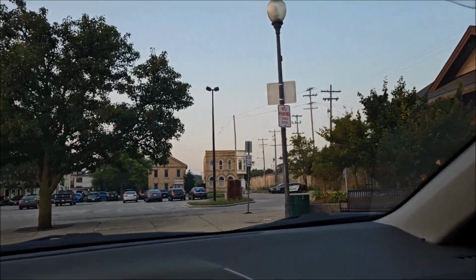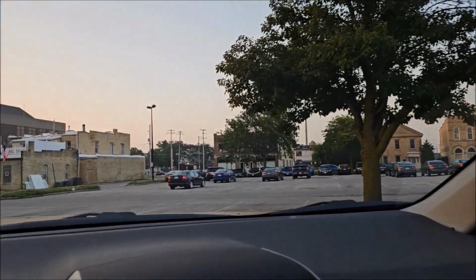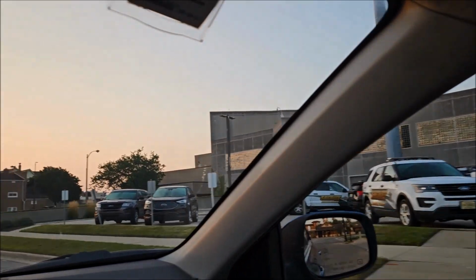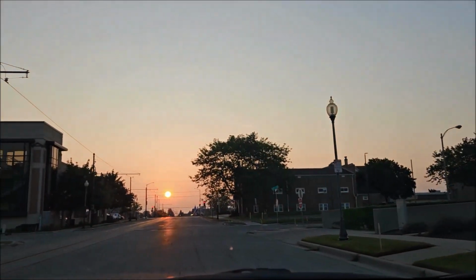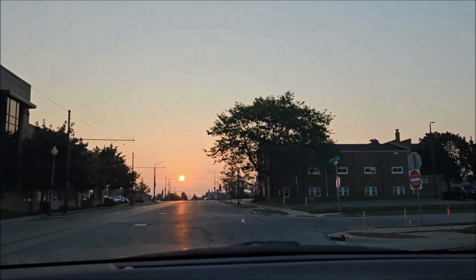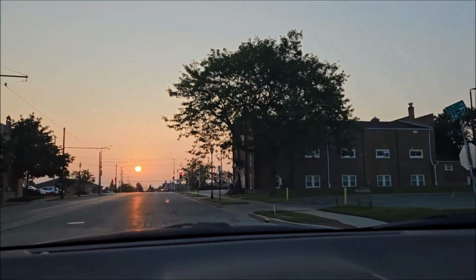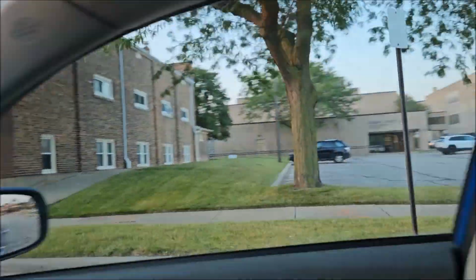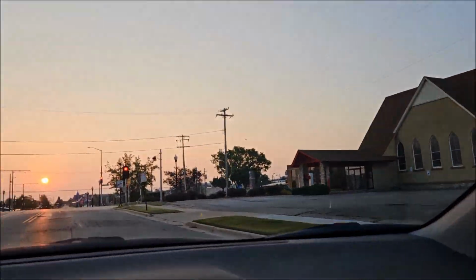Is there anywhere we can park here real quick? I have no idea. And obviously there's a lot of police here, so I'm not gonna really mess around too much over there, so we will continue on. Yeah, it's the big Kenosha County Jail and everything else is here, so yeah.